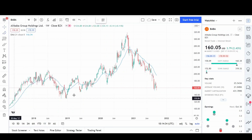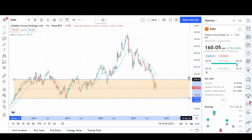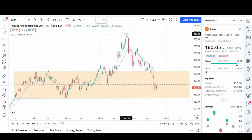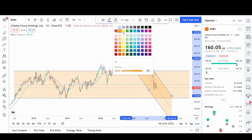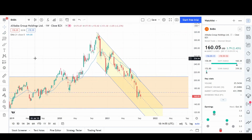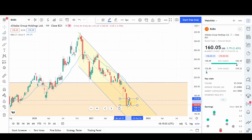So these are the range lows right here, right around this 130 level, and it looks like the range highs is right around here, and we fell back inside of it, and we're pretty much still in this downtrend right here. So let me show you guys that right there. Let me change the color. Let's make it yellow. So we're still inside of this yellow downtrend. We could pull back in the near term, especially since we're just going sideways right now for a couple of weeks. So you can see this small little range right here.